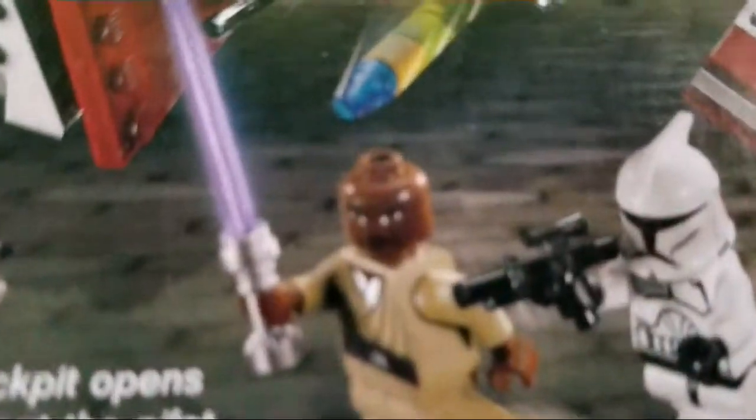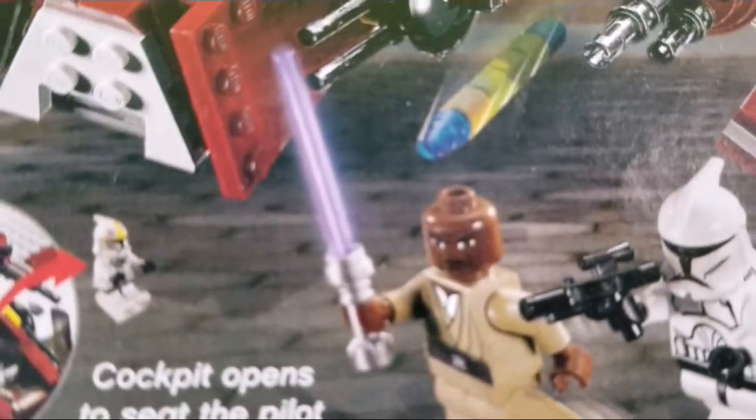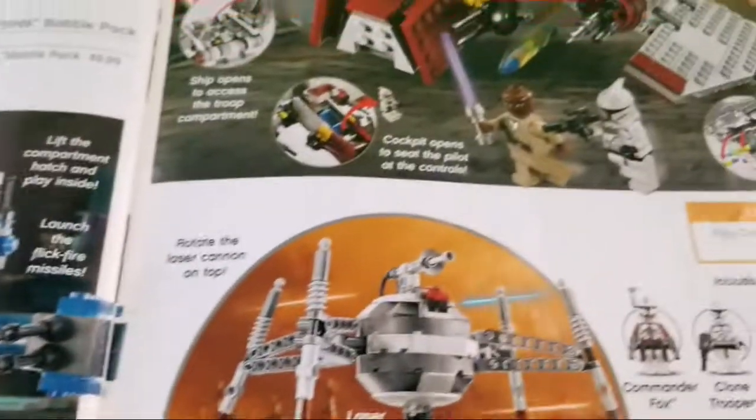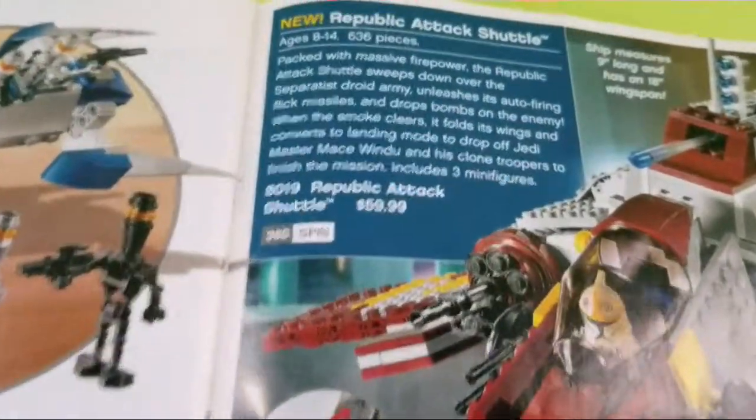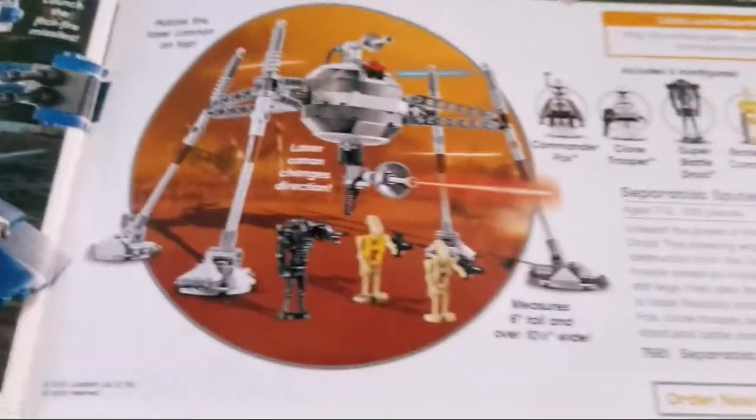But I've always hated the Clone Wars minifigures for having those unappealing faces. Like a lot of them. Yoda looks good, but the rest of the human figures don't look too interesting. This is a cool $60. That's a pretty good piece count there.